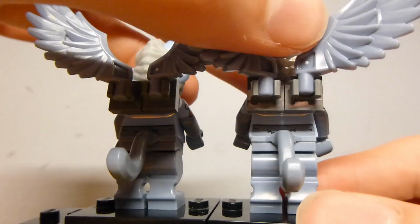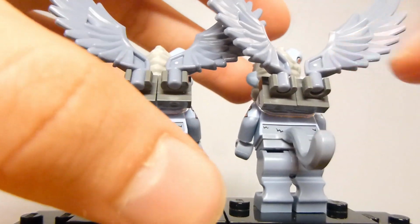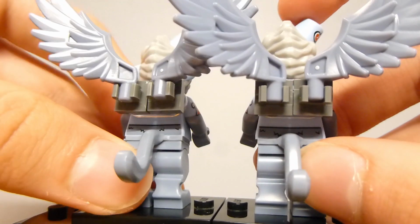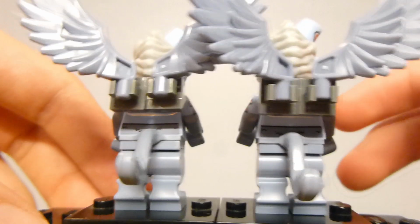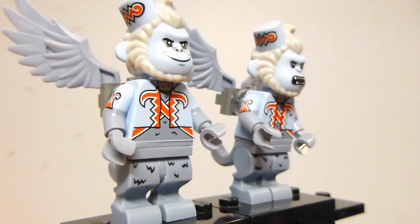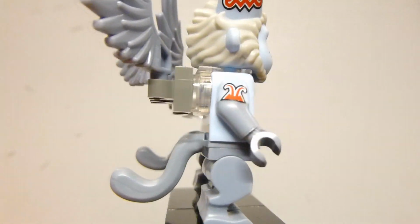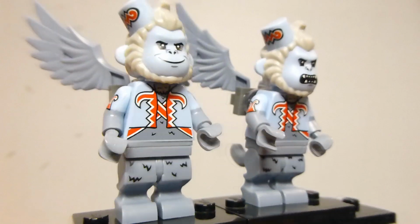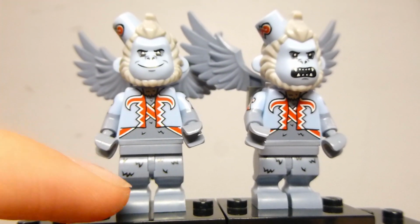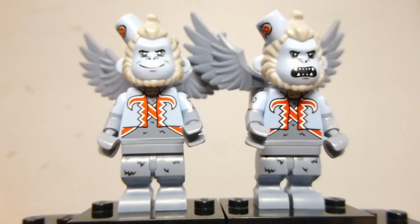While we're back here, I'll mention that there is no further printing behind the wings. It's just that bottom section of the back of the torso. They do have this tail piece and these wings in sand blue, which were first used, I believe, in the Dimensions pack from The Wizard of Oz, where they had brick-built versions of these guys. They do have dual-molded arms with printing on the arms, cool printing on torsos. The legs are the same as the Fawn from Series 15, and they do have printing as well in sand blue.